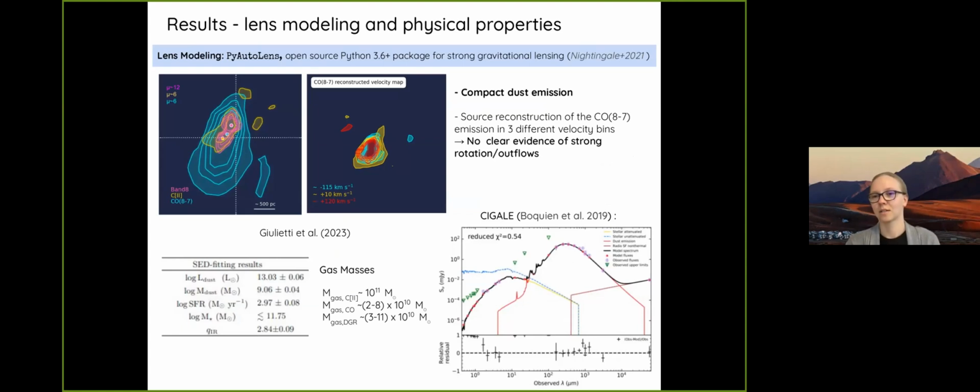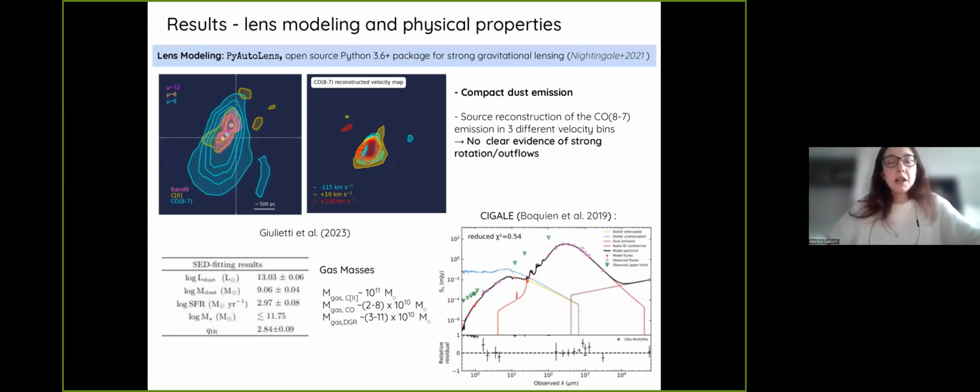Yeah, we are working on that, but our main thought is that since the resolution is really different, not so different, but it is different between the different data, in particular CO and C+, it may reflect also on the lens modeling and the source reconstruction, which is basically a geometrical reconstruction of the morphology. So it is possible that it is a consequence of the different angular resolution of the observations.